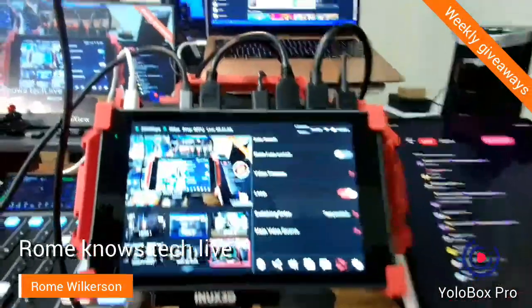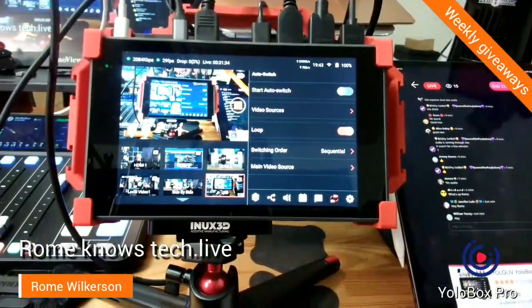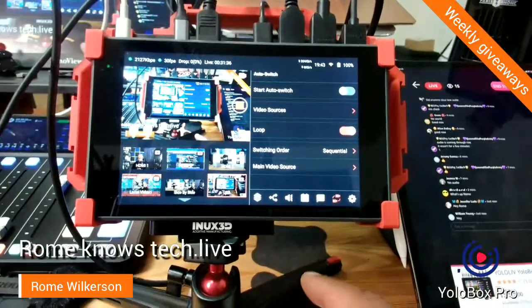Now, we also have this feature here, which is our auto switcher. So I could set up the auto switcher right now, and I could just determine and just let this switch through to different video sources.